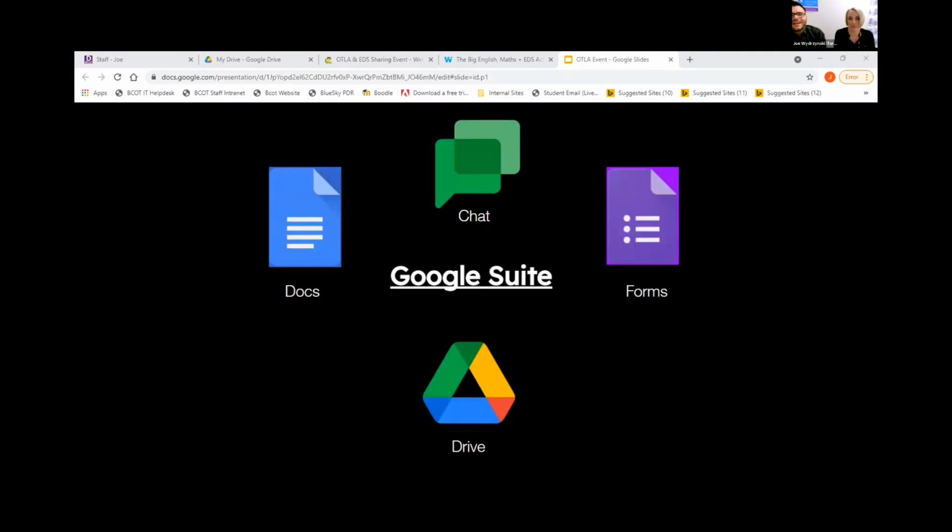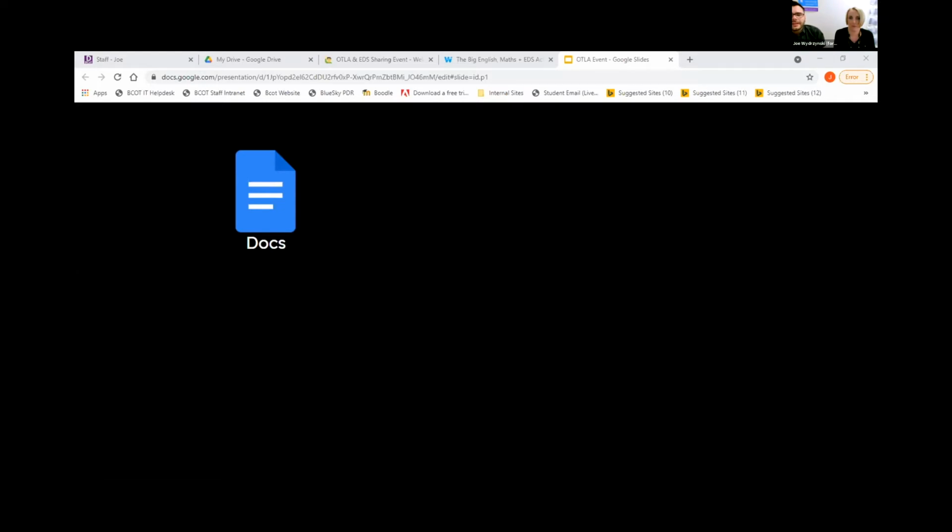So first up, we're going to look at the Google Suite. We've used it at the college for a number of years now. I'm going to go through how we adapted Docs and Google Forms throughout the project to become essential features of our curriculum. So firstly, Google Docs.